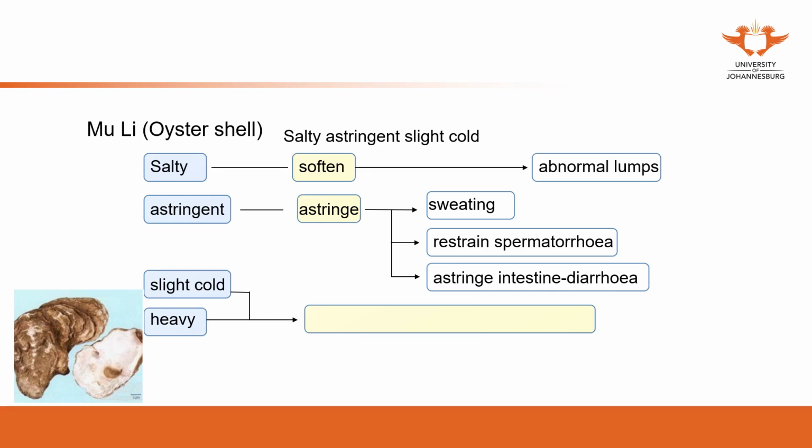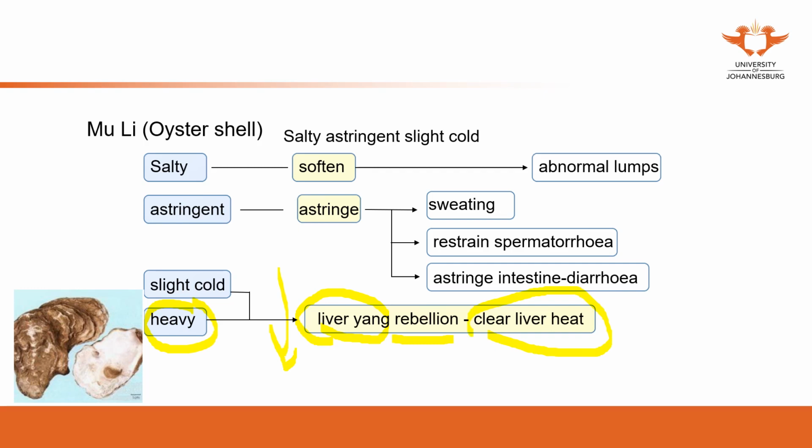Muli, also cold, slightly cold and heavy. So slightly cold, it can relieve the heat, especially something heavy. Something very heavy can move something downwards. So it can help to reduce the hyperactive liver yang. Liver yang rebellion is actually another way to say hyperactive liver yang. So it can clear the lower heat. That's the function of Muli. Astringent and sour are similar.